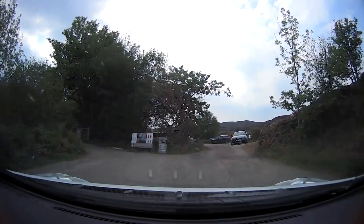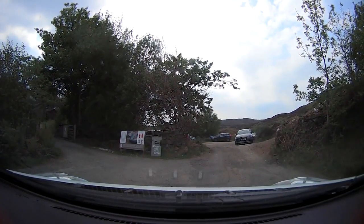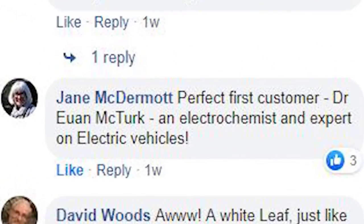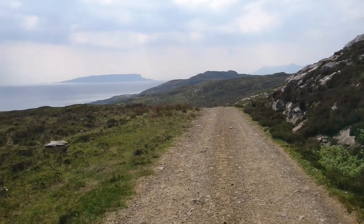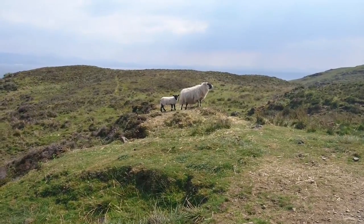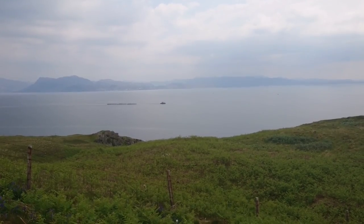We got chatting to one of the friendly proprietors, Jane McDermott, who coincidentally was one of the first to comment on Ardvasar's photo of us using their new chargers, having remembered our visit. Great to meet you, Jane. We continued south on foot, sharing the footpath with various farm animals and taking in the views for another mile or so before turning back round to continue our loop of Sleat.